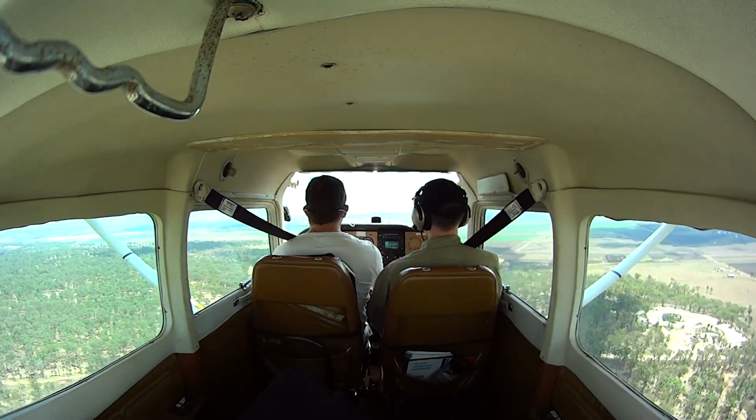To give a radio call overhead the field. Okay, that will be departs overhead the field, low level, for Clifton. Once you're overhead, we'll set course over the centre of the field. Right, set up the heading bug, confirm the compass and DI are aligned. 324, 324. 324, Warwick Clifton.